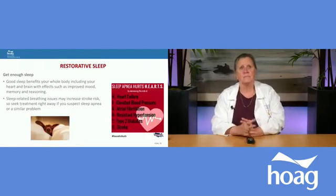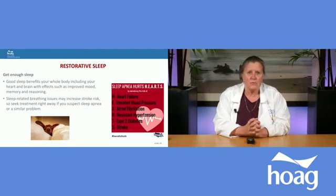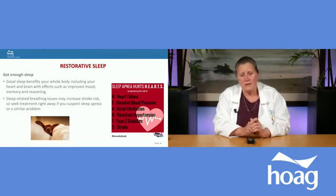Sleep, restorative sleep. We need to get enough sleep. Good sleep benefits your whole body, including your heart and brain, with good effects such as improved mood, memory, and reasoning. Our brains need time to shut down. We need time to let it all go and get a good rest.